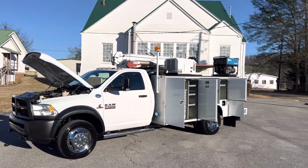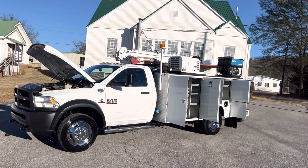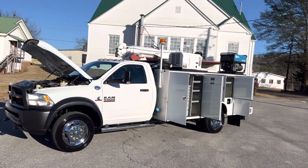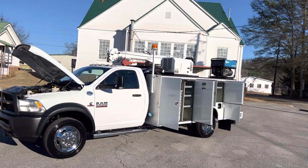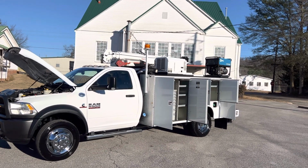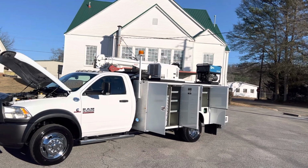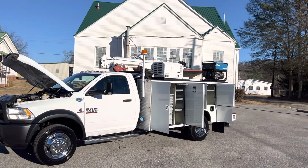I'm going to walk around and show you this 2016 Ram 5500 we have for sale. It's a two-wheel drive, 6.7 Cummins diesel. It's got 121,000 miles on it. It's got an 11-foot Knapheide service body with a 5521 Stellar crane, a hydraulic air compressor. It's got a Miller Blue Star 185 welder on it.